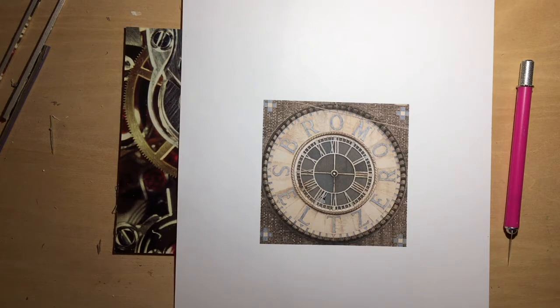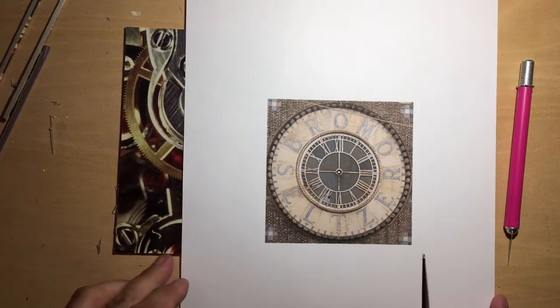This picture here was taken just a few years ago when they were replacing the whole clock mechanism. They took the hands off while they were doing the work. So for a while I had no hands on the clock. So I'm just going to take this, cut it out, and we'll work on putting it on top of the background.